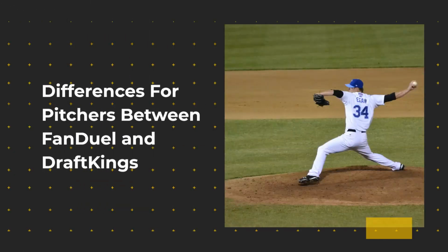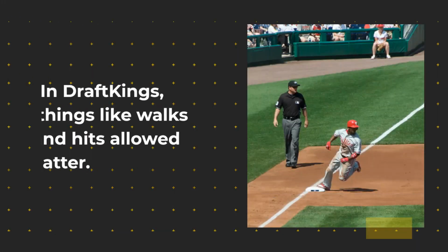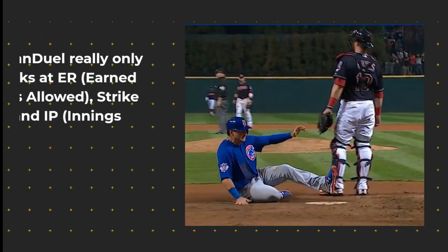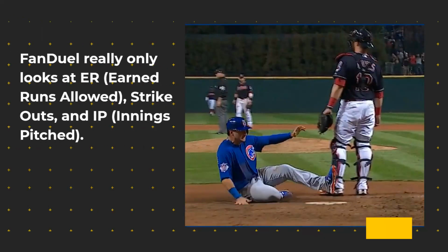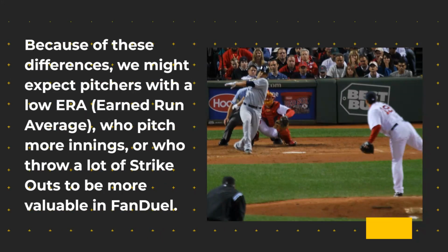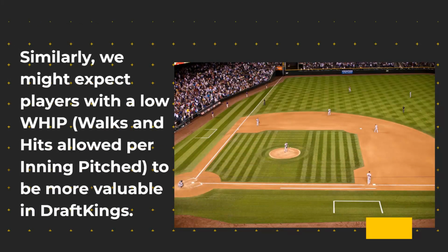Now let's get into some differences between pitchers on FanDuel and DraftKings. The main difference between the two scoring systems here is what pitchers actually receive points for. In DraftKings, things like walks and hits allowed matter. FanDuel really only looks at earned runs allowed, strikeouts, and innings pitched. Because of these differences, we might expect pitchers with a low ERA who pitch more innings or who throw a lot of strikeouts to be more valuable on FanDuel. Similarly, we might expect pitchers with a low WHIP to be more valuable in DraftKings.